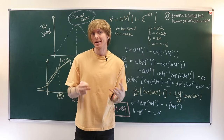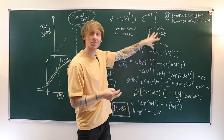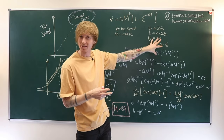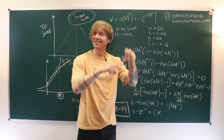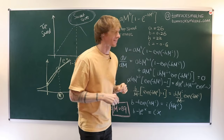Now, fortunately, the scientists behind the original paper did also work out the biological parameters for the same model, the same equation, but different values of the biological parameters for animals that live in the sky, achieve their top speed by flying, and animals that live in the sea and achieve their top speed by swimming. And these are the parameters.